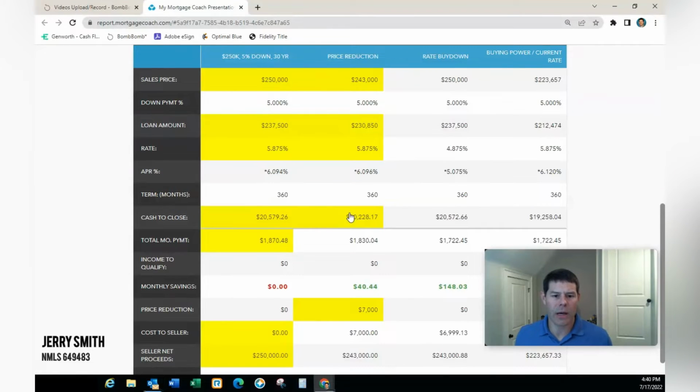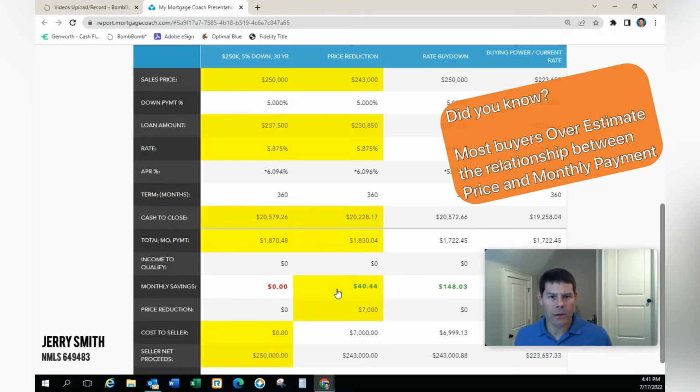It's going to change it by $300 basically, because their out-of-pocket expenses are really only going to change by the down payment difference between $250,000 and $243,000, which is not a considerable amount of money. But this is really the one I want to focus on here, the $1,830 versus the $1,870. So doing a $7,000 price reduction only benefited the borrower $40 per month as it relates to their purchasing power and what they feel every single month. But what it did to the seller is it was a direct $7,000 cost to only benefit the buyer $40 a month, and that might not be enough to really pull that contract together.